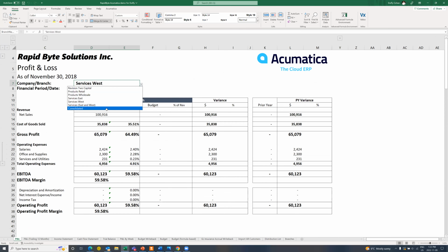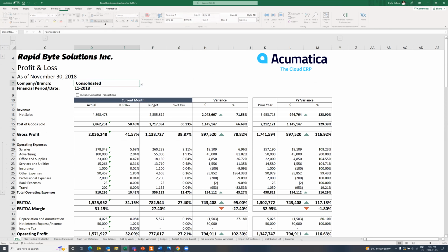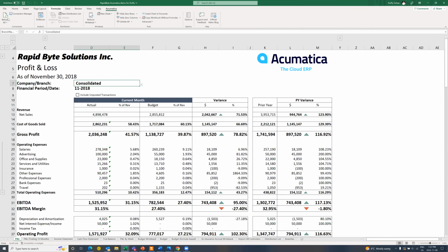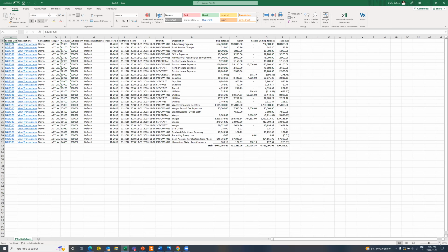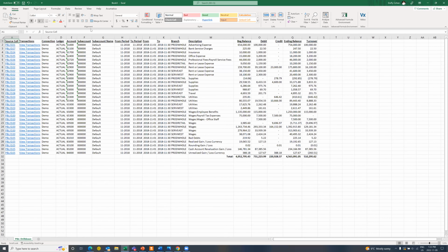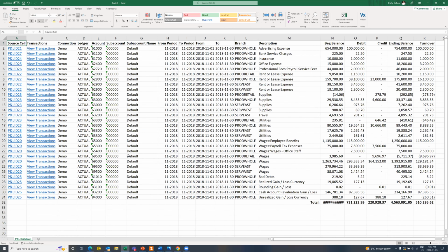But that's not the exciting piece that I wanted to showcase now. One of the most highly utilized functionalities is right up top here, called Drill Down. What it allows you to do is click on any cell within any single one of your spreadsheets and go to the source transaction in really a number of clicks. So let's go ahead, click on Drill Down. A new sheet's going to open up momentarily where, number one, you'll be able to see all the transactions. You'll be able to see what ledger it's coming from, the sub-account, financial period, branch, and associated balances.